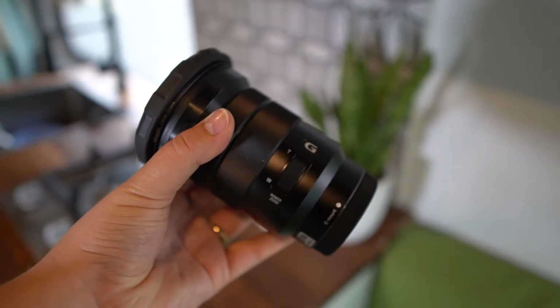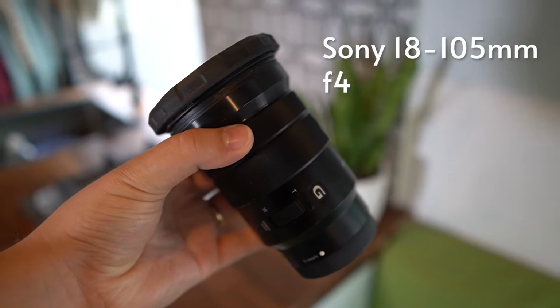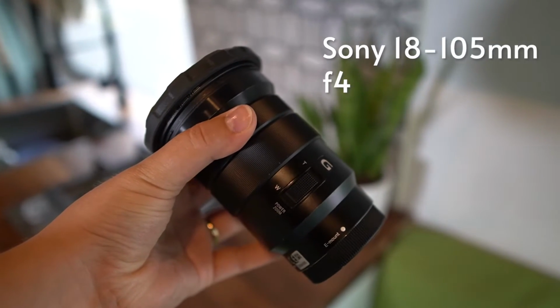The first lens that I got with my A6600 is a kit lens, but it's a slightly more upgraded version of what you would normally just get with a camera. And this is the Sony 18-105 f4. This is a good lens. I use it to make pretty much all of my YouTube videos up until the last few months when I bought my 60mm lens, which I'll talk about in a second.